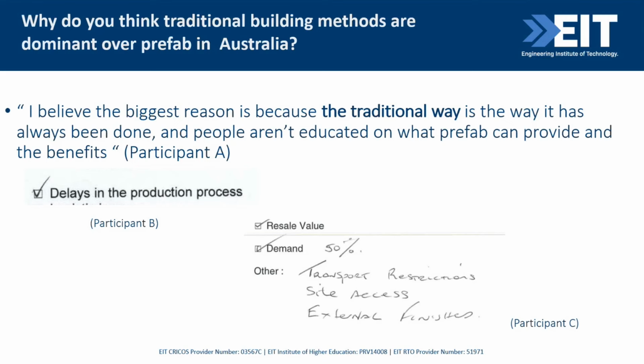But anyway, they just mentioned that it can be one of the points why traditional building methods are dominant over prefab. So sometimes site access, external finish, some general ideas we collected from people from industry. But we know that the main positive point of prefabrication is a large reduction in time, and on-site safety hazards can be reduced a lot, so we can avoid many accidents and fatal accidents.